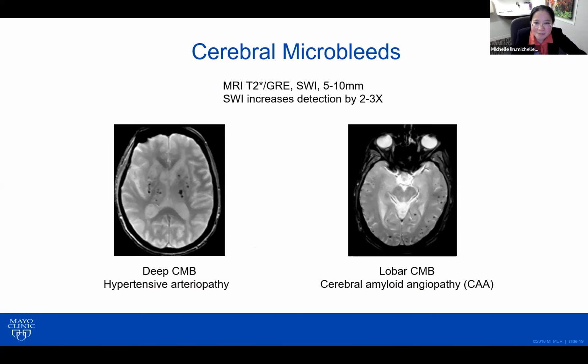So we're picking up more and more of the microbleeds because of the imaging technology becoming more advanced. So here's the hypertensive microbleed in the deep structures, basal ganglia, and brainstem, and there's the lobar bleeds, which tend to be cerebral amyloid angiopathy using the modified Boston criteria.